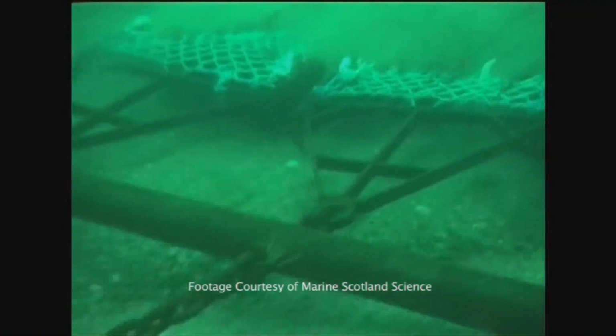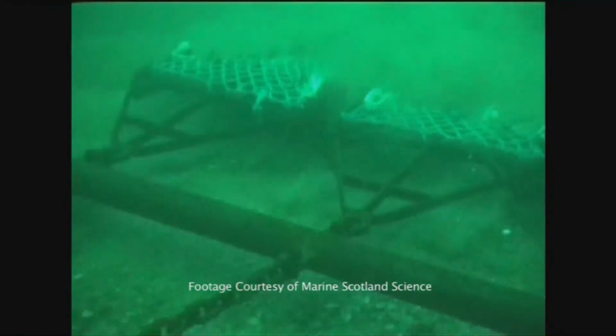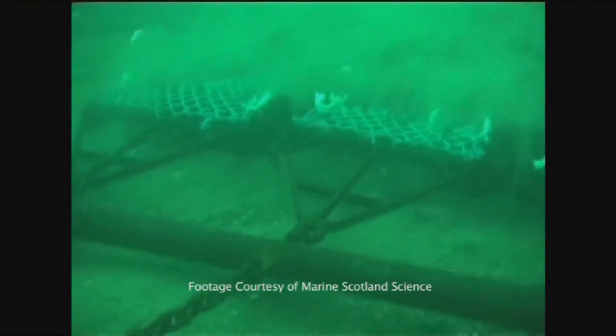Could we go and gather mushrooms in a forest and in the process cut down all the trees? And that's what literally we're doing under the water.